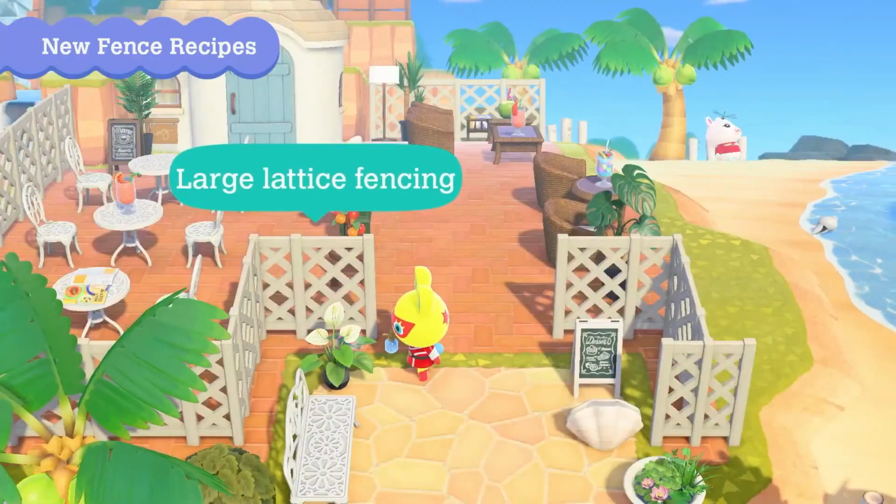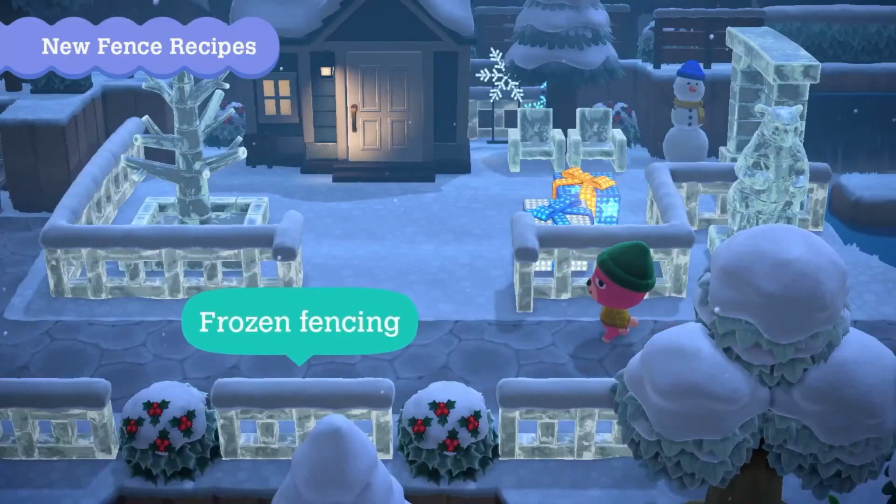Based on the tall lattice fence in white, we can bet that the tall and original lattice will be customizable in those colors. We can also safely assume that the new frozen fence will match the frozen set colors as well.